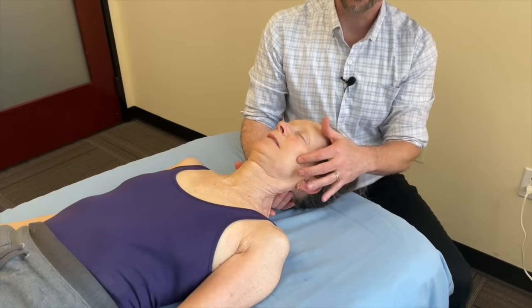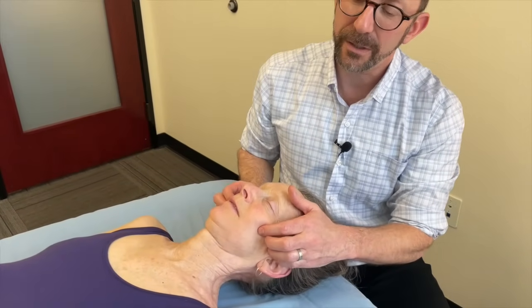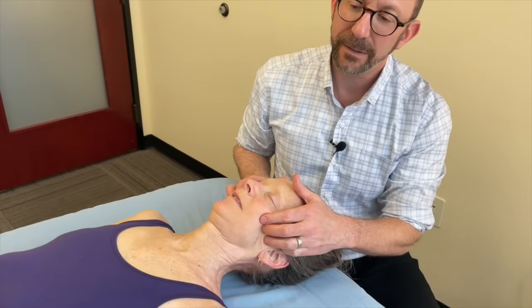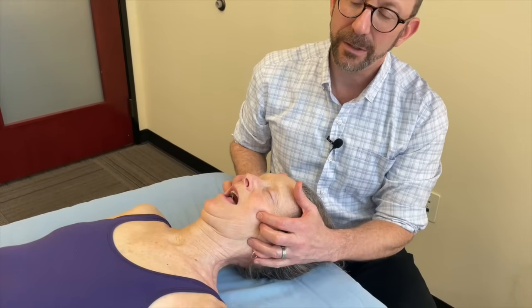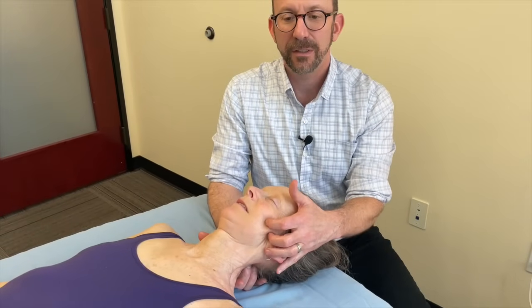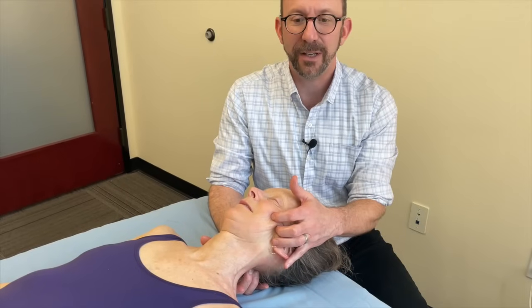So let's look at the jaw. We're going to stay external here. Can you just clench a little tiny bit and then relax and then open? Good. And there's a little restriction to anterior glide of that left mandible. Yeah, it's good. So we're going to stay with the same strategy.